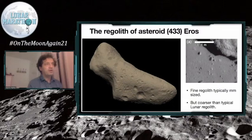And here is an example. This is 433 Eros, which was visited by the NEAR Shoemaker NASA mission, which eventually found its, let's say, grave landing on the surface of Eros. To the left, we see the picture of the entire asteroid. And to the right, we see a picture of the region where NEAR landed and, let's say, crashed more correctly. And we see that there is a lot of fine material that is about a millimeter in size. So it is much coarser than the regolith on the moon.